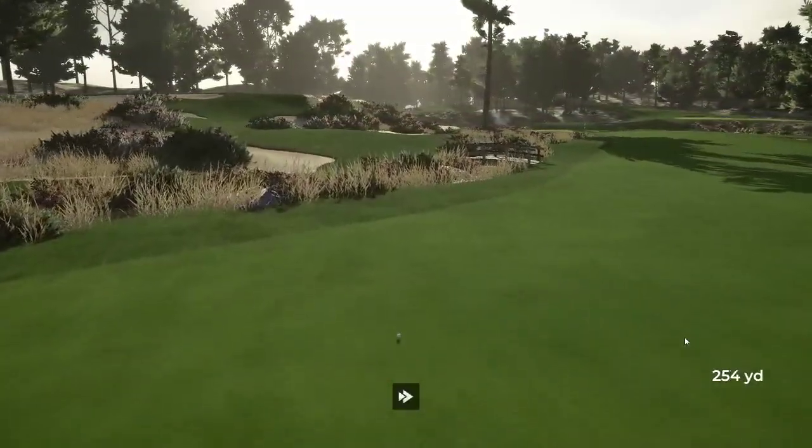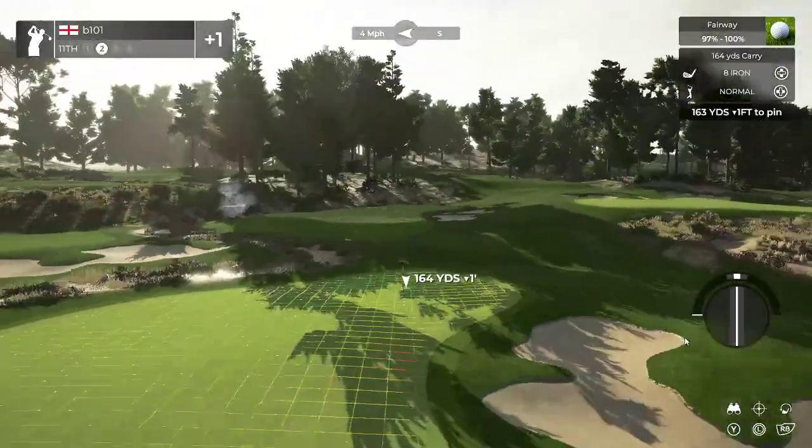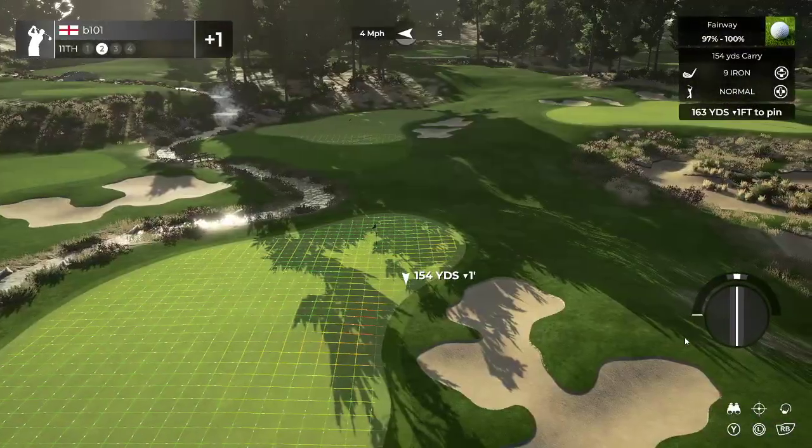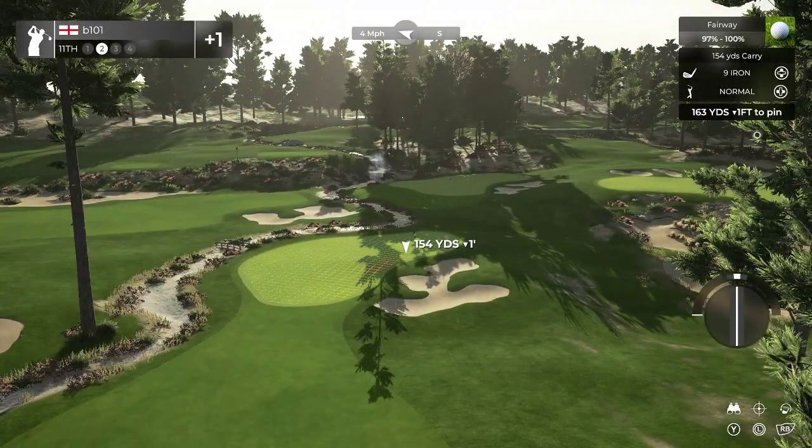Oh, sit down. That's just a really good tee shot. And the way you put the pin, I think it's a great approach as well. I love this little area you've done really, really nicely.